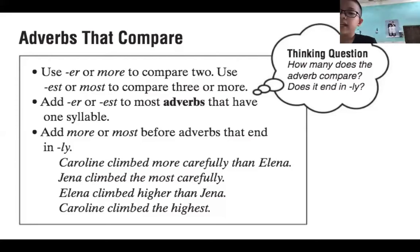Caroline climbed more carefully than Elena. Jenna climbed the most carefully. Elena climbed higher than Jenna. Caroline climbed the highest. Okay, good job.